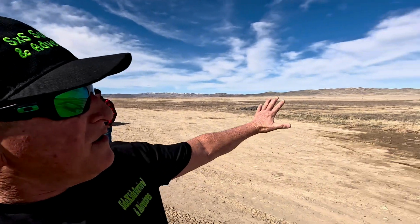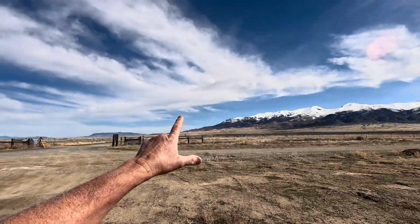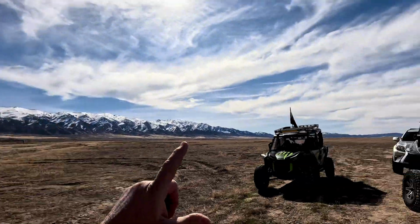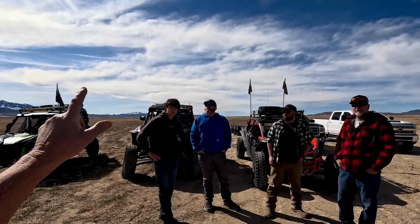We're outside Rye Patch. This is one of the only locations in Nevada where you can actually find gold nuggets. So we're headed up to a gold mine up in those mountains somewhere. But look at these mountains here. Absolutely gorgeous. You've got the crew here: Phil, Brandon, Eric, and Jackson.